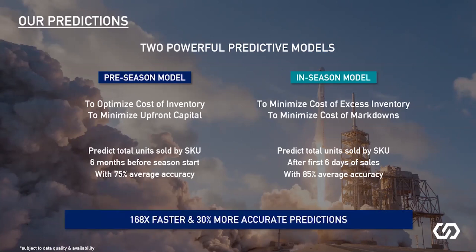And the main benefit of our models is that we can help our customers do it 168 times faster. Normally, it takes a planner or merchandiser about 2 weeks in Excel to take in all the data, crunch all the data that they have available before they can come to these major decisions of what goods to mark down or to reallocate. And the second main benefit is that we are about 30% more accurate in our predictions compared to the industry average. So these are the two main services that we offer.